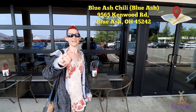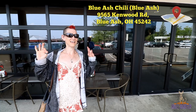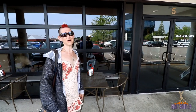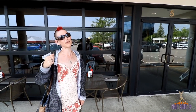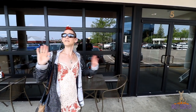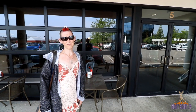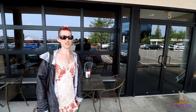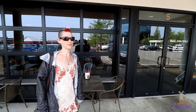Blue Ash Chili in Blue Ash, Ohio. This is technically a number two for me because I did the one in Mason maybe a year or two ago. This is a between 7 and 9 pound chili and spaghetti pile with a bunch of cheese and onions. I think they had cinnamon or ginger in their chili, so it tasted weird. I asked about that and they said there was a weird spice in there.